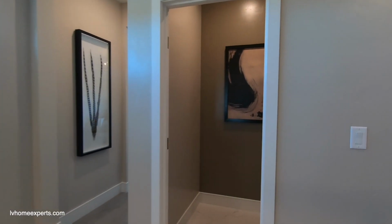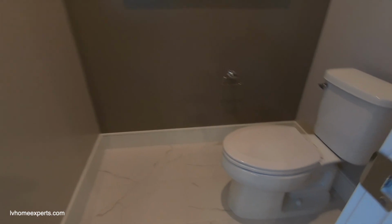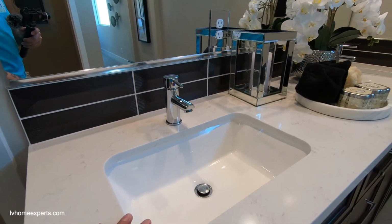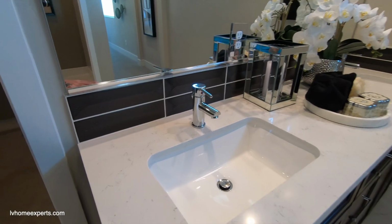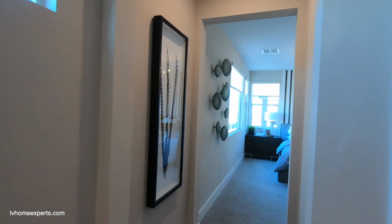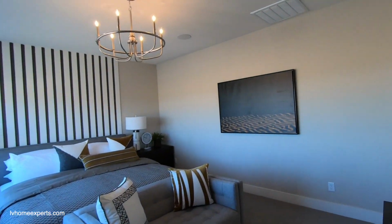Let's take a look at our water closet. That's where you're going to make your stinky. You got the undermounted sink here. And I do love that backsplash here. Well, not bad for this one, right? Whoops.